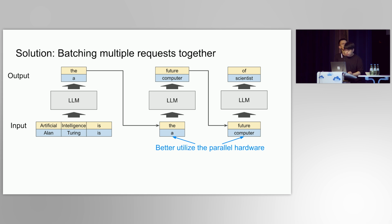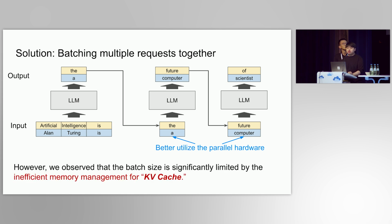Unfortunately, no. The challenge is, to achieve high GPU utilization, we have to batch sufficiently many requests together. However, we observe a constraint. The batch size is often limited by the inefficient memory management for KV cache.